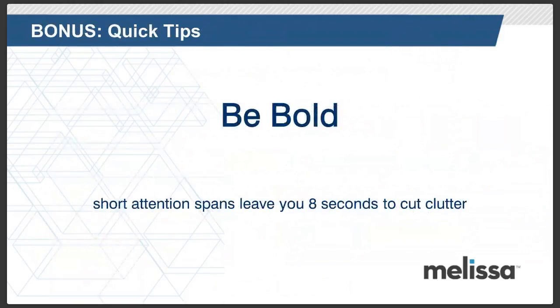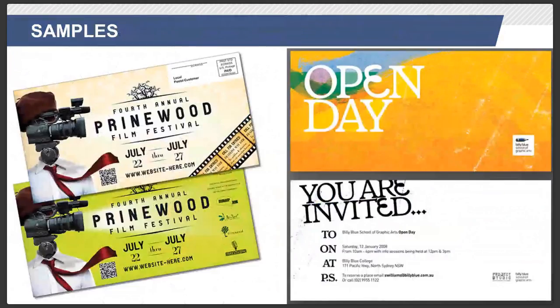Be bold. Your mail piece should have multiple images on your ad. Use attention-grabbing headlines and graphics. Be colorful, be bold. Special offers, something that catches their eye.